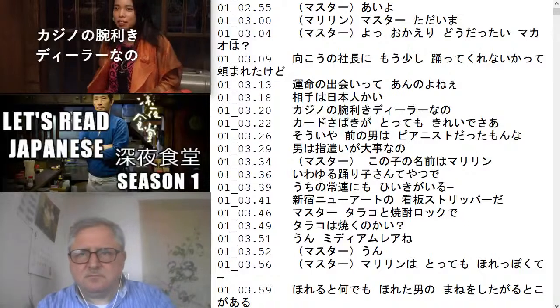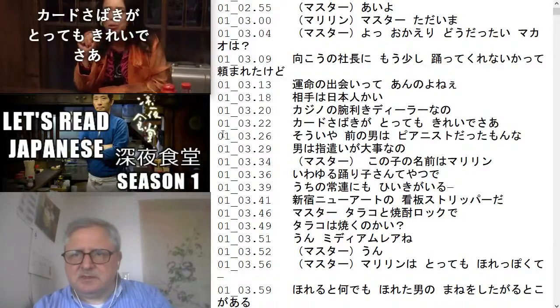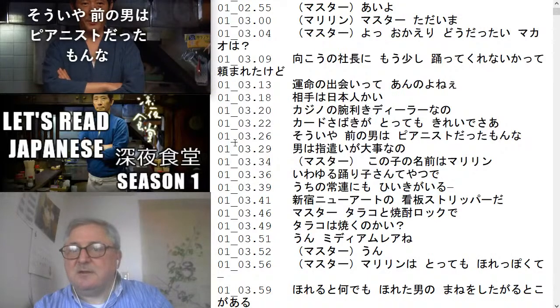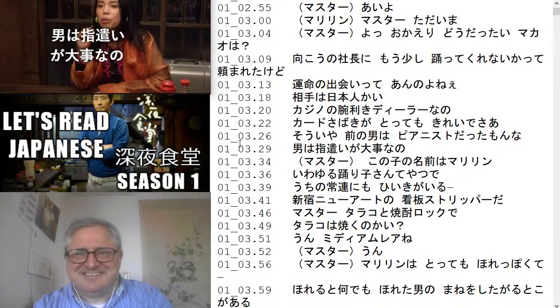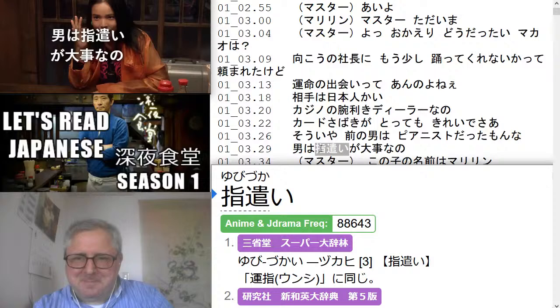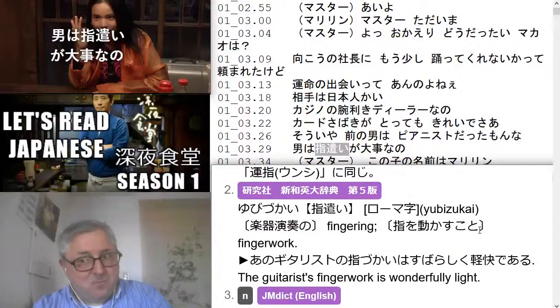カジノの腕利きディーラーなの。カードさばきがとっても綺麗でさ。 そういや前の男はピアニストだったもんな。 男は指使いが大事なの。 指使い。Fingerwork.